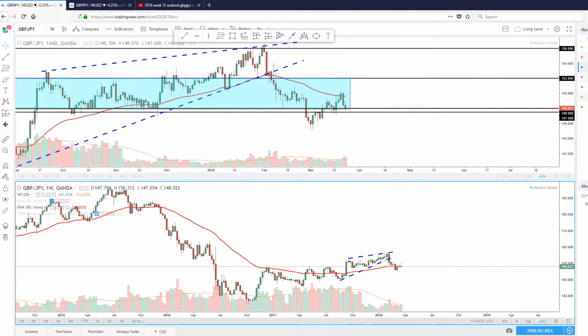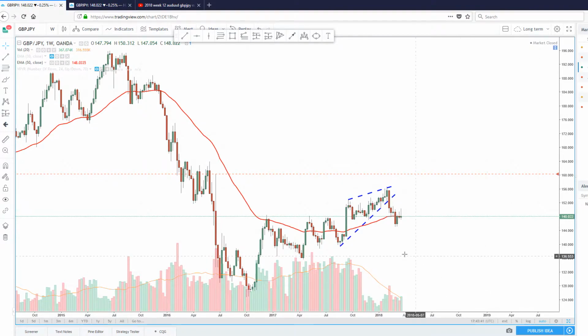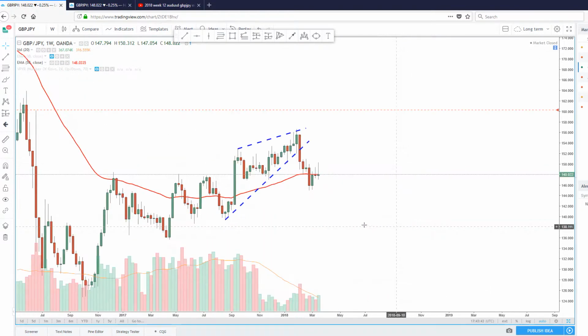Pound yen, this is probably the nicest of the trades so far. So on the weekly, you've got tweezers touching this weekly 50 EMA. That's not a break and retest of the 50 EMA. Don't even kid yourself. That is a break and retest. But the volume's picking up, so it shows you that the buyers are really trying to push this up now. They're not succeeding very well.